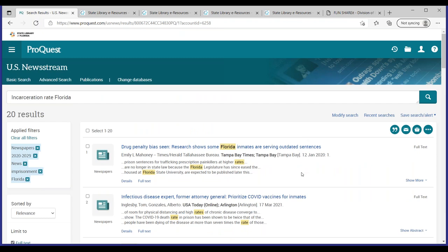So, what if this were a search that you often need information on when working on a project? What if I told you that you could receive alerts via email whenever a new article on this topic arrives within the database? You can. Now that we've set up this search, we can go to Save Search Alert underneath.